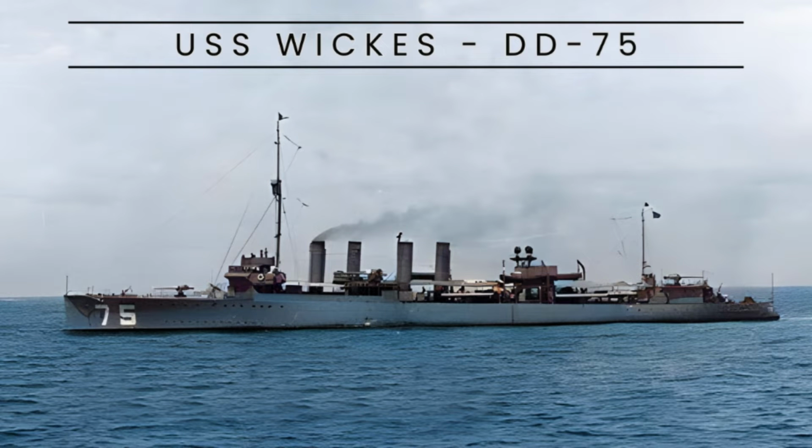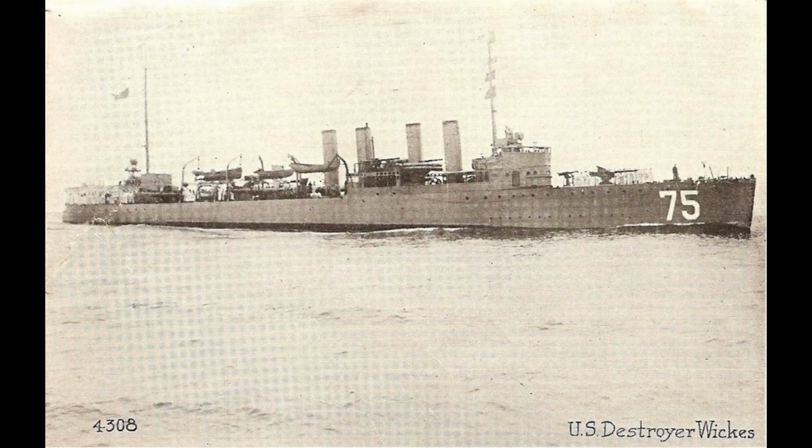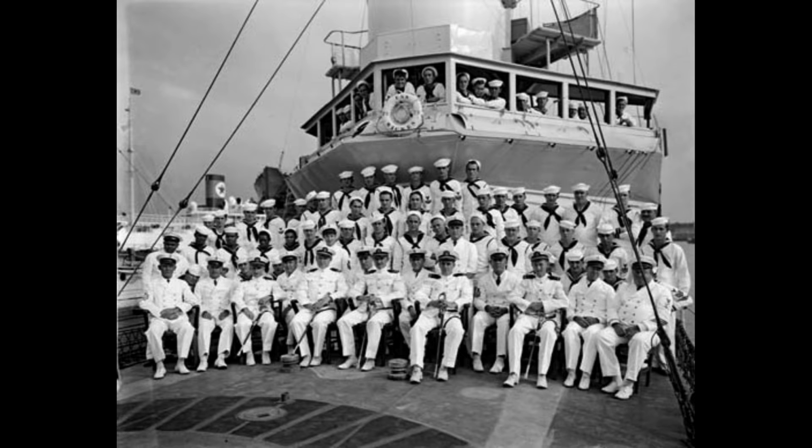USS Wickes, DD-75, was the lead ship of her class of destroyers, serving in the United States Navy during World War I before being transferred to the Royal Navy as HMS Montgomery. Wickes was launched in 1918 and commissioned in July of that year. During World War I, Wickes escorted convoys and performed patrol duties.